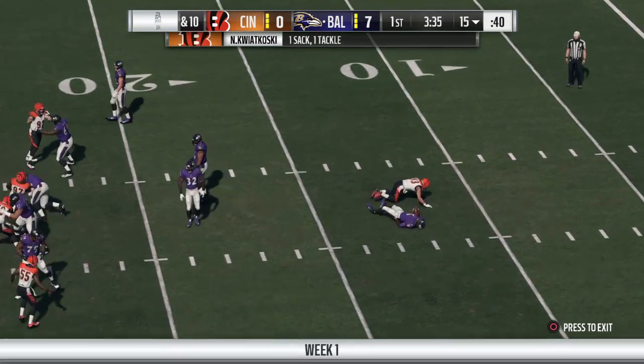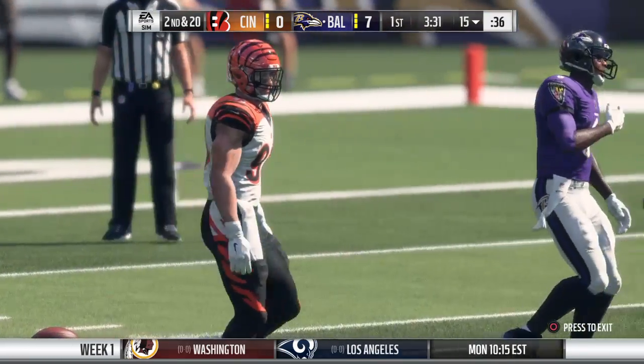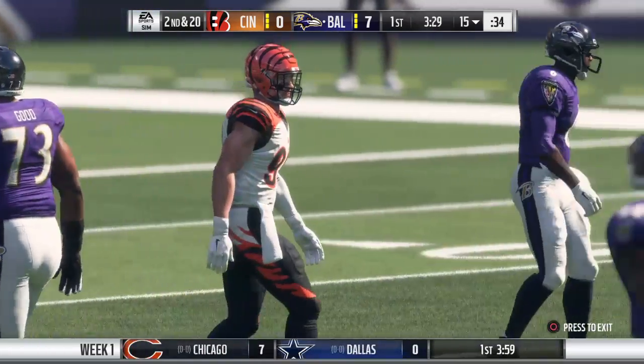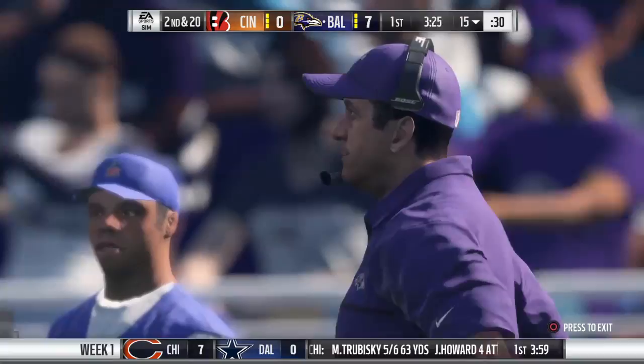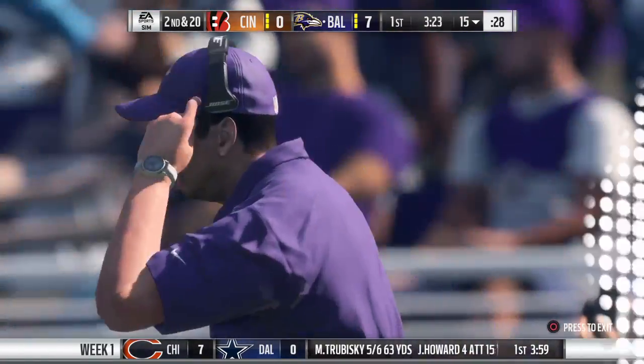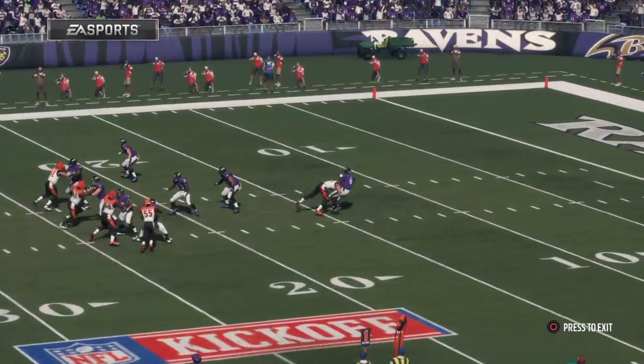Rush coming, and he's taken down. Nick Kwiatkowski. In from his linebacker's spot, he's able to drop him for a loss of about 10. Well, so much for setting the tone of the drive offensively. Giving up a big sack that loses that kind of yardage, not a great start.